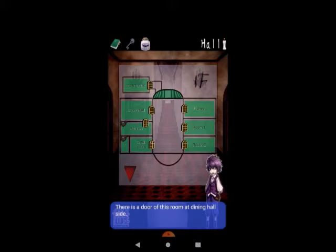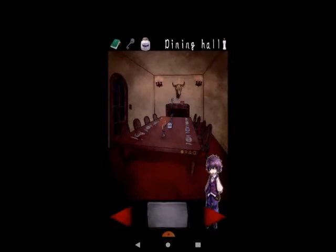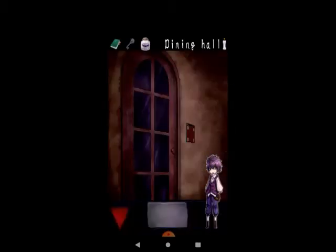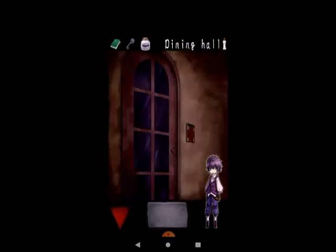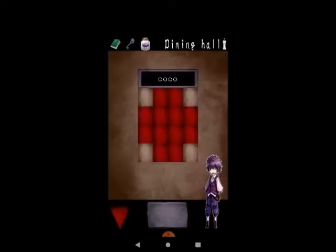There's a door in this dining hall side. I can go to the kitchen? There's a door in this room at dining hall side. Oh, you need to go to the dining hall, then there. Oh, wait! Maybe this is a code. But that's what I did, nothing happened. True, that's what you did, nothing happened.